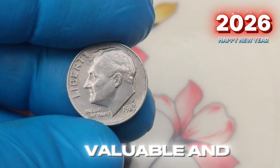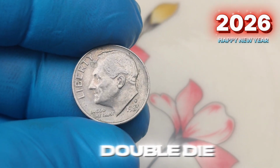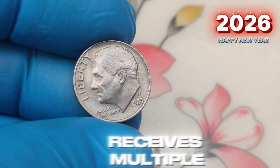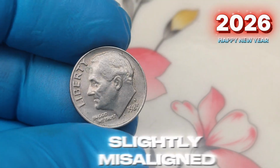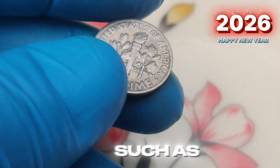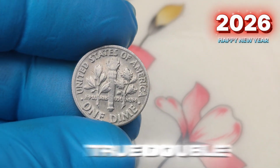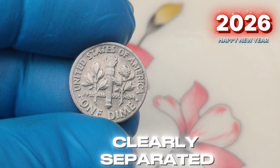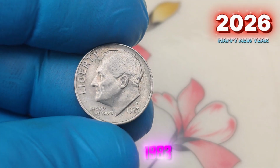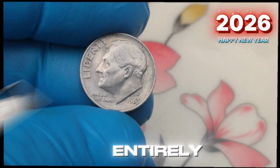One of the most valuable and sought-after error types associated with the 1983 P dime involves double die varieties. A double die occurs when the die used to strike the coin receives multiple impressions of the design that are slightly misaligned. This causes visible doubling on parts of the coin, such as the date, the word Liberty, or other inscriptions. True double die errors show rounded, clearly separated doubling, not flat or shelf-like effects. On a 1983 P dime, strong doubling on key design elements can elevate the coin into an entirely different category of rarity and desirability.